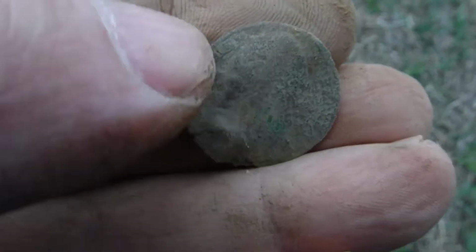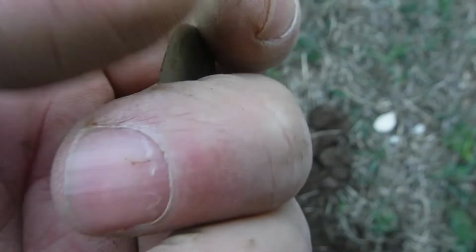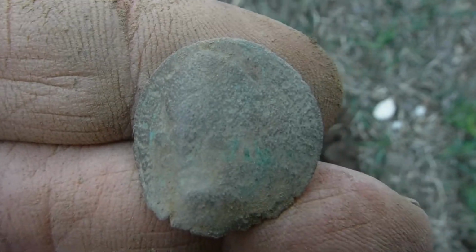And another button, and you can actually still see the writing on it and the head right there. So there you go. Very nice. Okay. Off to next. Off to next.